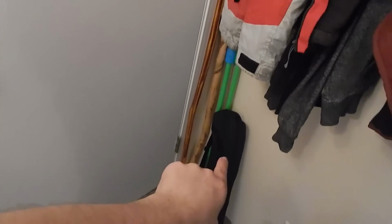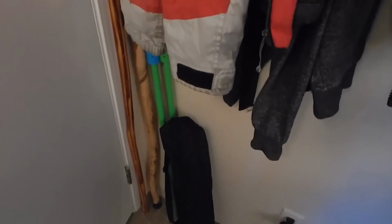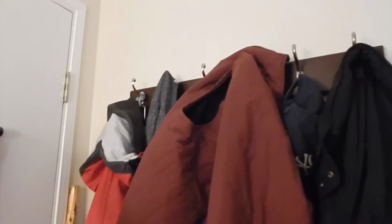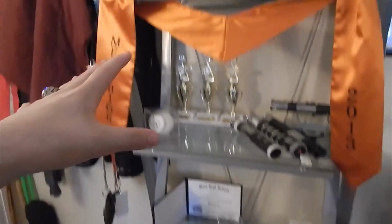Now over here, in the back corner, we have the walking sticks, the lightsaber blades, and the tripod. The tripod I'm probably not going to use for this video. I might do some B-roll, might not. Right here on the back we have the coat rack, so we have sweatshirts, jackets, hats, whatever stuff. And then right over here we have Zeus and this bookshelf.